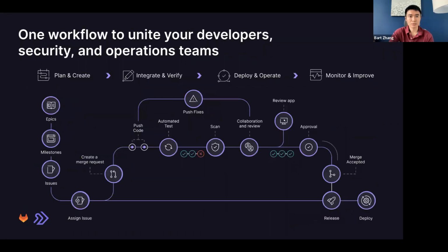All right. Speaking of workflows, I wanted to share what a typical best practice workflow looks like that unifies developer teams, security teams, and operations teams under a single pane of glass, a single platform. In terms of product and portfolio management, we map out business requirements, line of business requirements, to software development deliverables in the form of epics, milestones, and issues. This is how we group, categorize, and prioritize what features are most important to bring to bear.